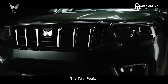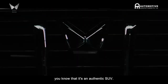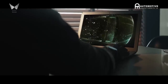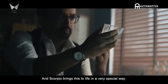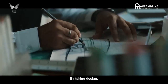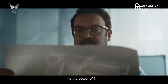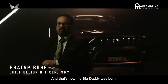The twin peaks. The moment you see this, you know it's an authentic SUV. The kind that can make your jaw drop with its unmissable presence. This is our DNA. And the Scorpio brings this to life in a very special way. By taking design, interiors, and tech to an exponential level, to the power of N. And that's how the Big Daddy was born.